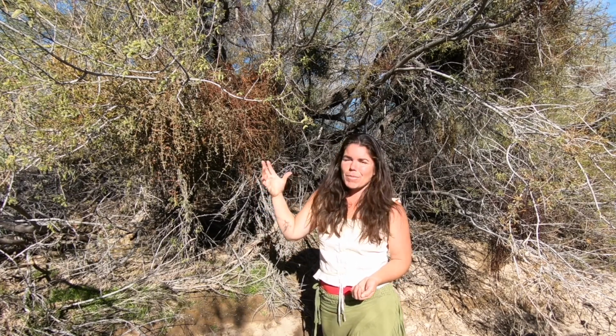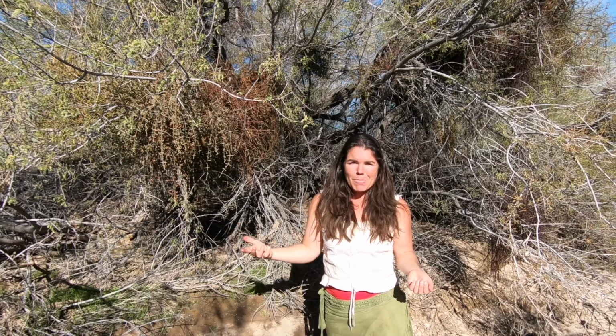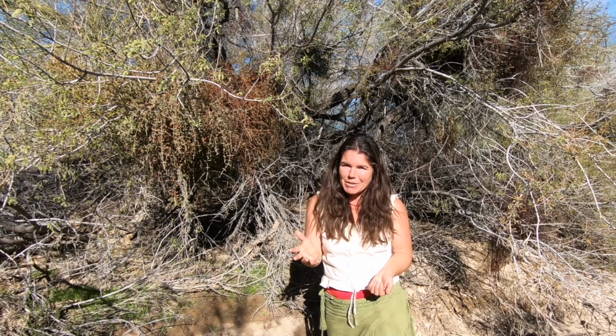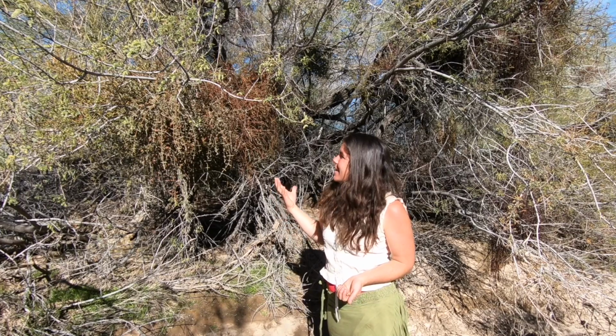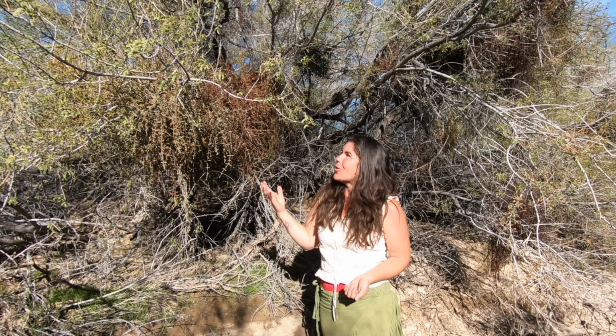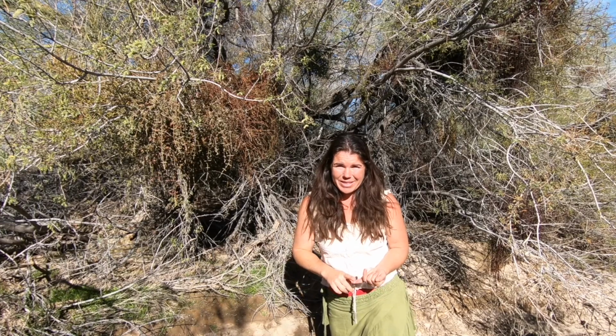The gelatinous seeds of the mistletoe actually get passed from tree to tree by birds, either sticking to their beaks and they wipe the seed pods off onto other trees, moving the mistletoe and spreading it, or through the birds' droppings. The cat claw acacia tree is a host of mistletoe, along with mesquite and ironwood.